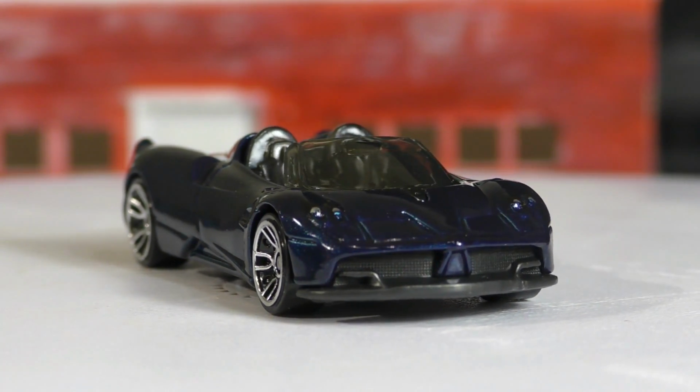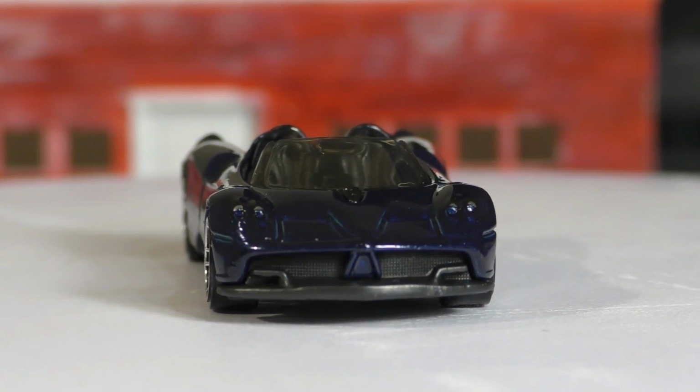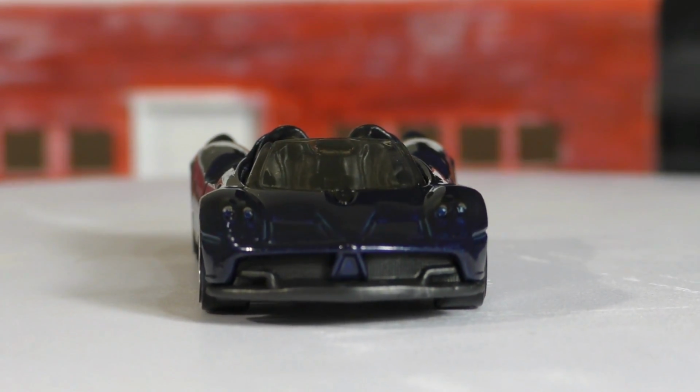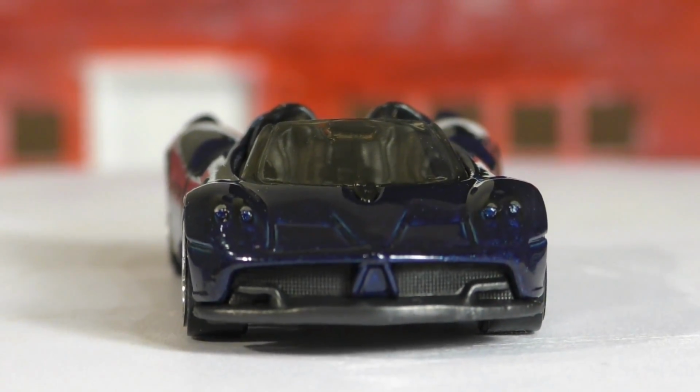Price tag on this doesn't really matter because they're all sold out anyways. They only made 100, but the original price tag was $2.4 million. So this is way on up there in the supercar range.